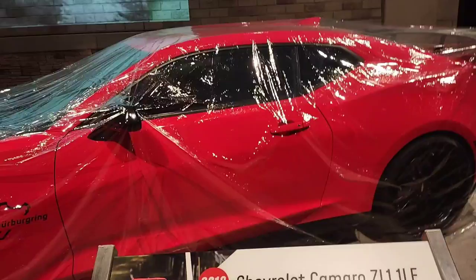So that's the 2018 Chevy Camaro ZL1 1LE. It's a 650 horse motor. 376 cubic inch supercharged, 191 mile an hour top speed.